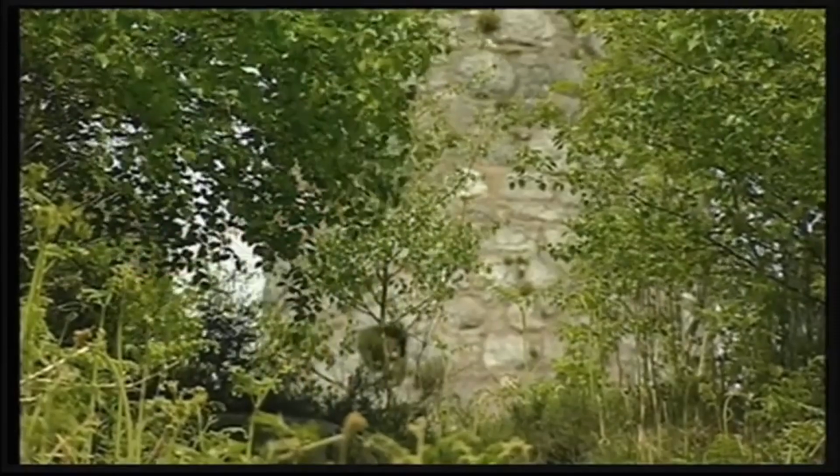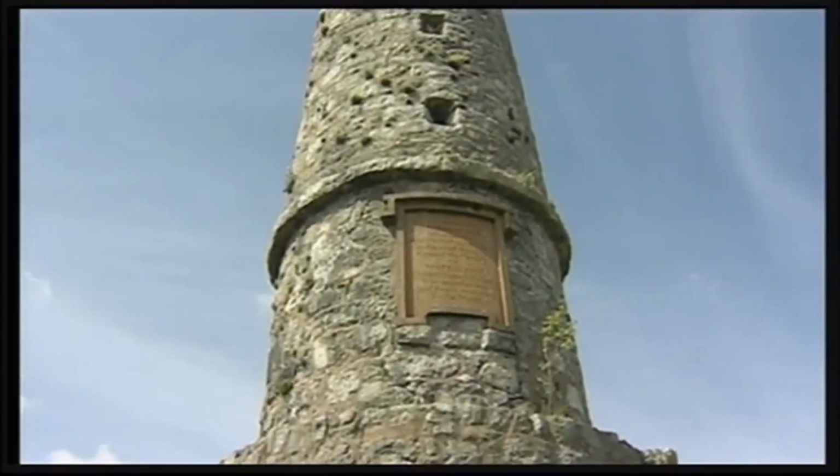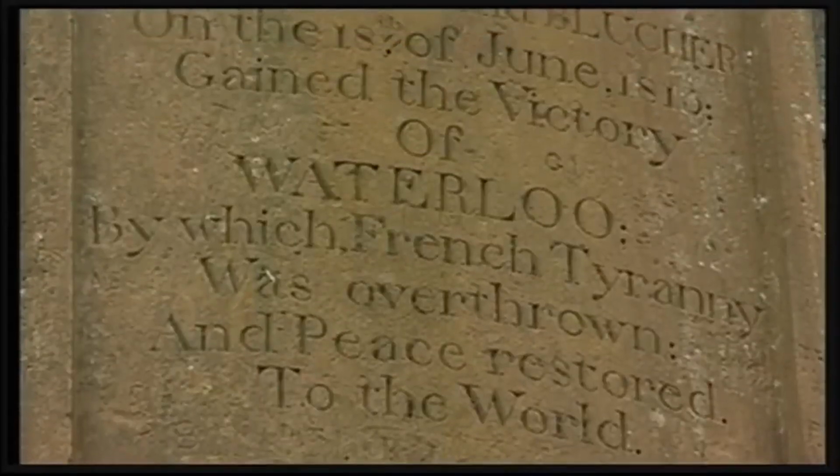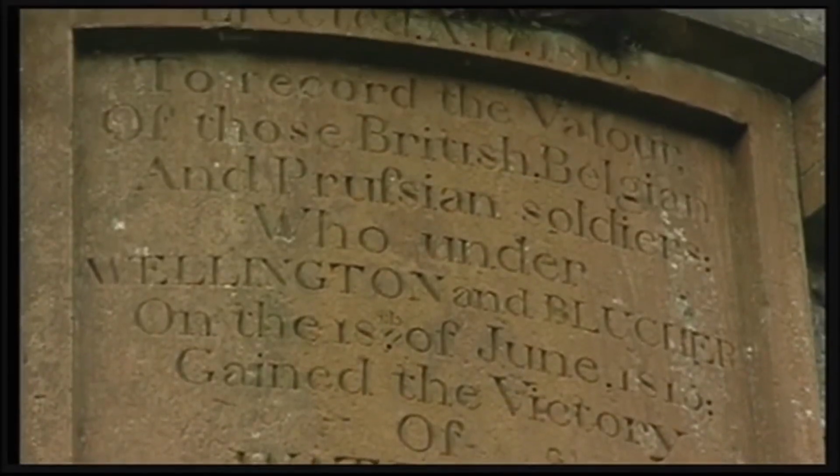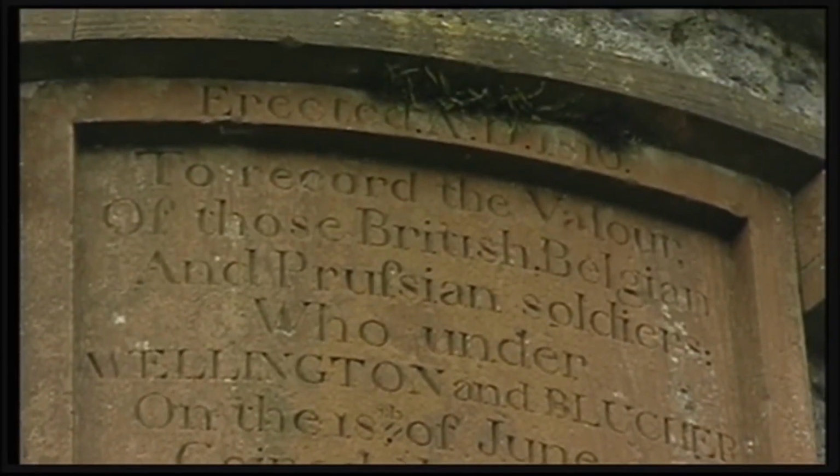Okay, so here we are, journey's end at the Waterloo Monument. This is unusual amongst war memorials because this one doesn't have any names on, which is what we would expect nowadays. But also it's unusual because this commemorates us being allies with the Germans and others against the French, and in more recent times we would expect it to be the other way round.